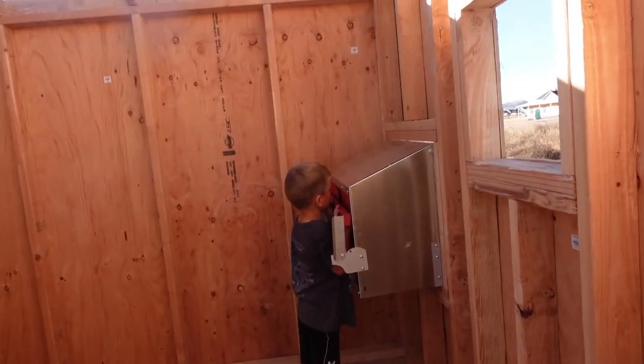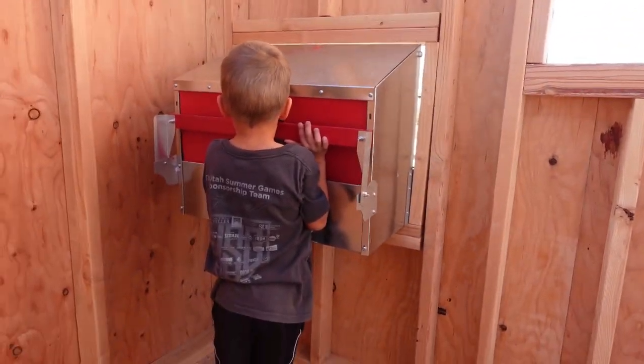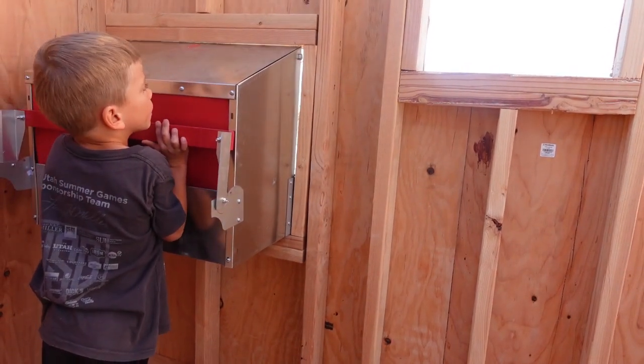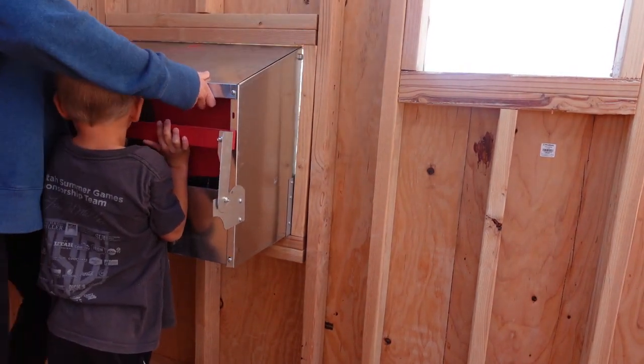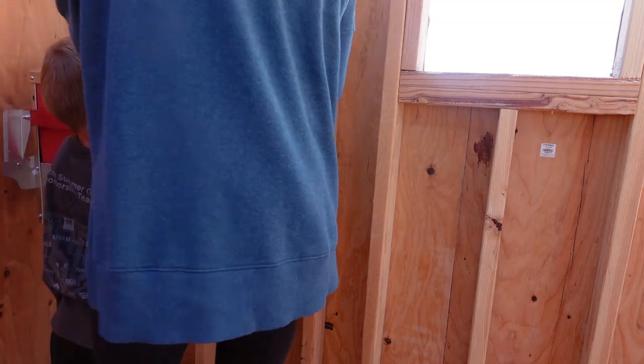Okay, so I just slid it in to check if our hole, Rowan's holding it for me, is big enough, and it's really close. So I'm going to try to wriggle it in a little more to help us know where to put the hanging thingies. They might go on the outside.